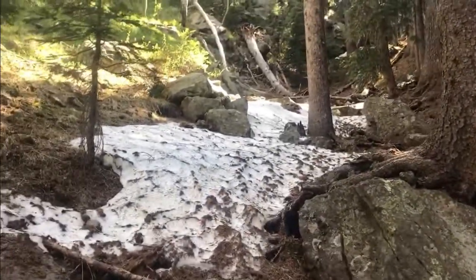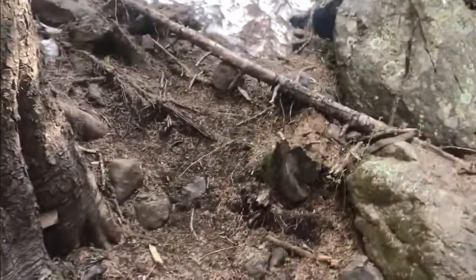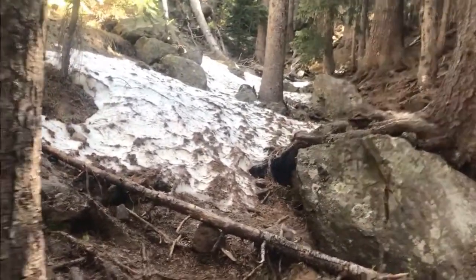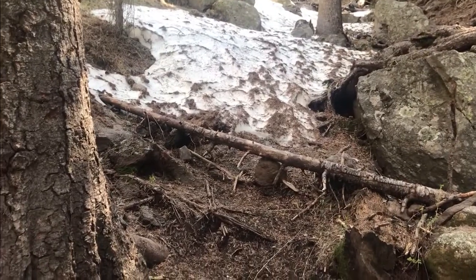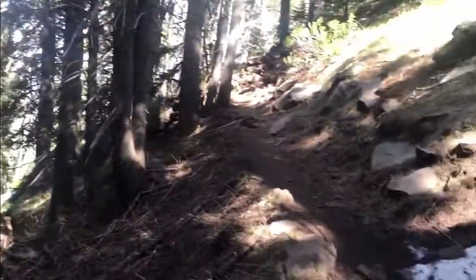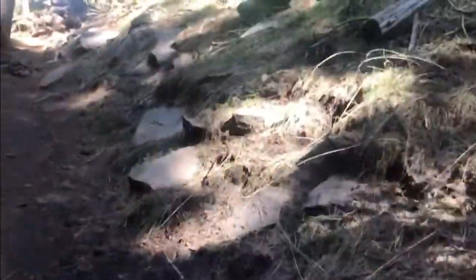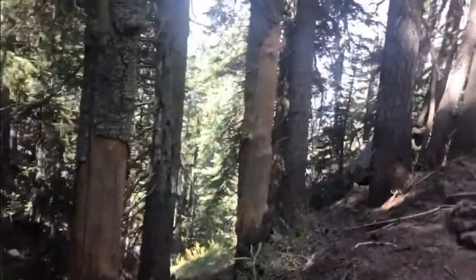You can see some pretty sizable snowfields still, but somehow there's no water coming off, which is just shocking to me. I don't understand it. It's June 2nd. You can tell it's a rotten spring snowpack right here. And there's no water coming down this drainage at all. It's not the only snowfield I've seen. I started seeing them around 10-4 and there's nothing, no water. And I heard from someone else, there's no water at all going up, but I got plenty to get up and down okay and get back to the Snowbowl, but just weird.